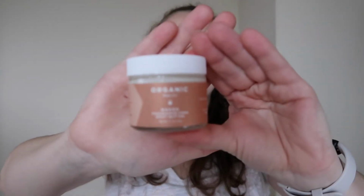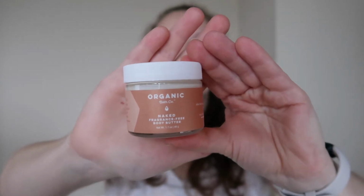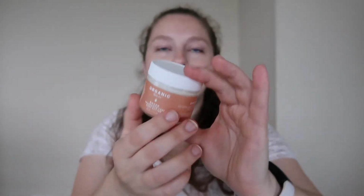So here's what it looks like. You know, if my camera would focus. There we go. Like the neutral packaging, really cute. Let's open it up. Definitely fragrance free, not a scent to be found. It is a harder body butter, so it's one you're gonna have to warm up to get some of the product out. It feels really nice though. It feels delightful actually.